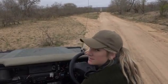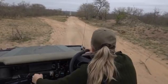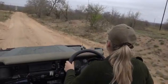Now, like I said, these elephant tracks were going that way. Possibly we're going to see some elephants. Let's hope so. So we'll carry on going a little bit further along. I know I said I wanted to move off, but let's find some elephants.